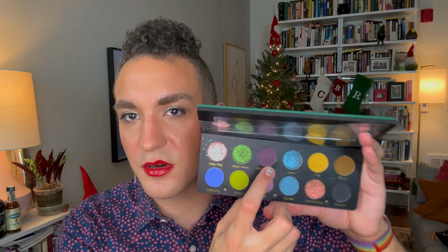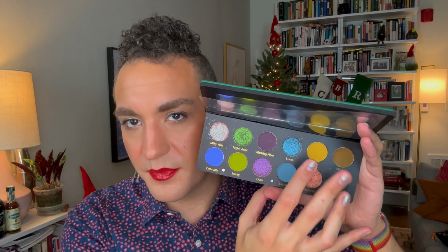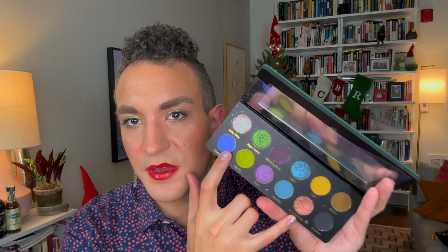You've got this really dark purple, which I love. And then you've got these neutrals for me. You've got golden, kind of mustardy tones. I love this. You can go colorful if you want. You can stick neutral if you want. And the shimmers in here are so pretty. I think Milky Way and Constellation are my two favorites. You can see they're the most messed up because I've used them the most.